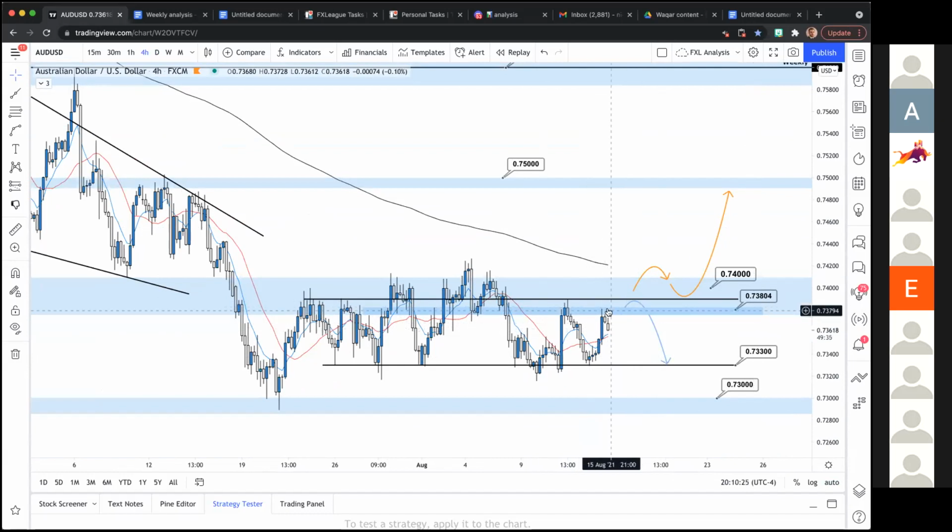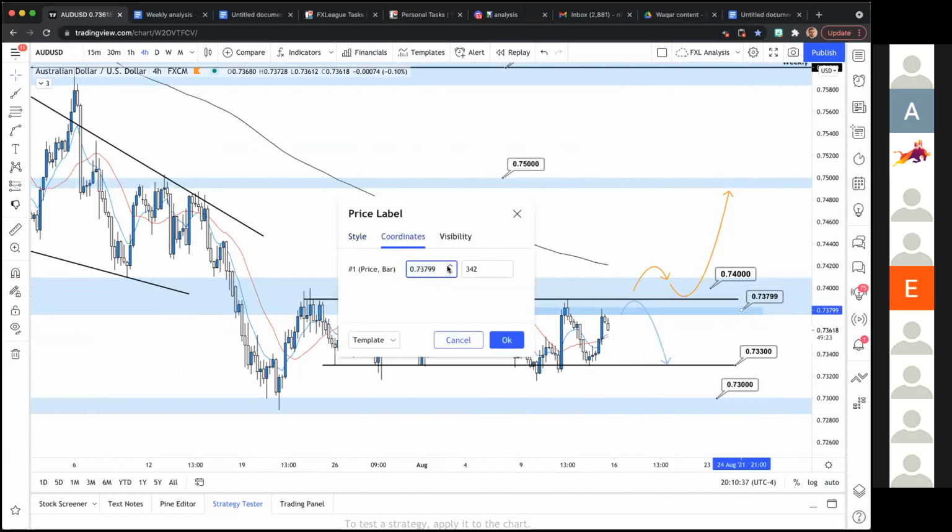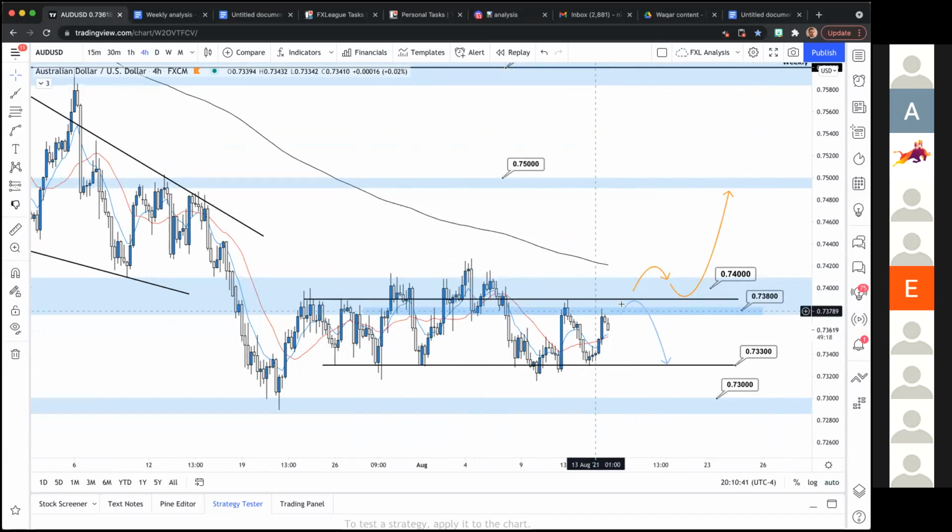Okay, so we are kind of at resistance right now. It's still pretty much at the top end of this range. We had some fake outs here, but definitely a well-defined range, right? So key resistance is right here, actually at 0.738. And that's where we're looking for a reversal right now. And it looks like it's following through with that.